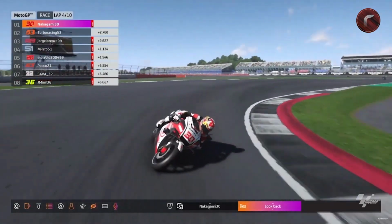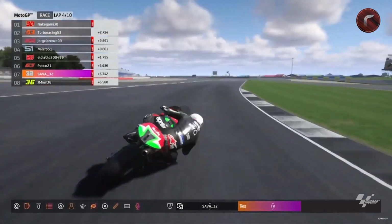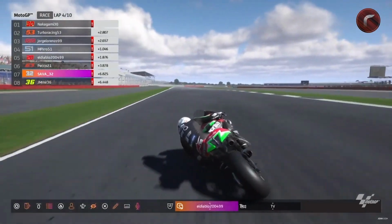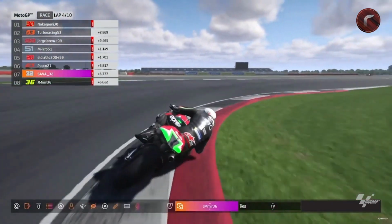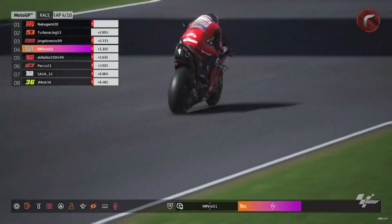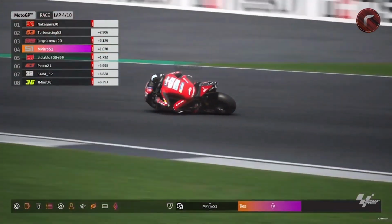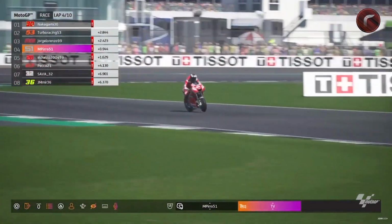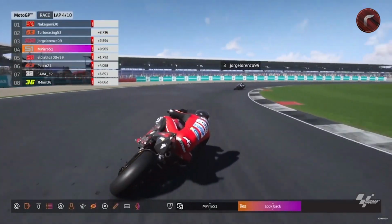It's going to be interesting to see whether the likes of Nakagami and Tito Rabat, who have struggled in races previous, went for a softer option just to try and go with the race leaders in the opening laps, and whether the likes of Lorenzo, we know he's got pace on the 1 lap dash and throughout a race distance as well, may have gone for a slightly harder compound to try and help himself in the fight that I'm sure he was predicting to have with Fabio Quartararo. It's not gone that way at the moment. It's a fairly surprising top 3 with Nakagami still leading the way.